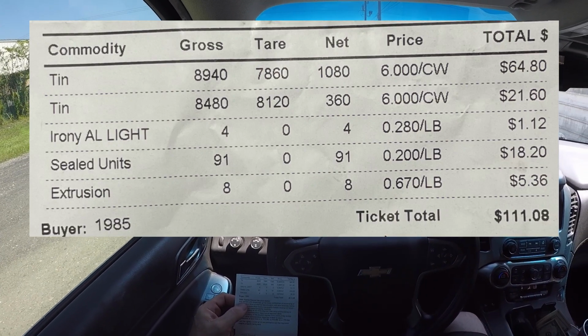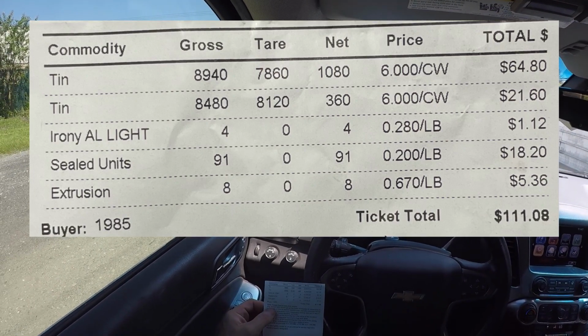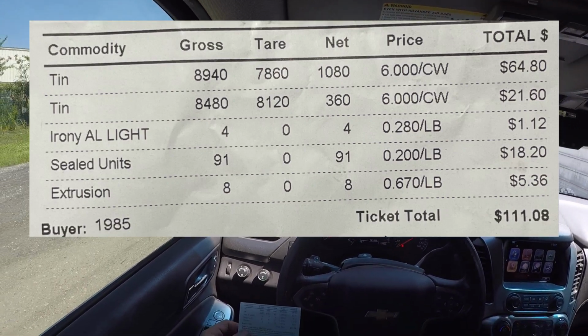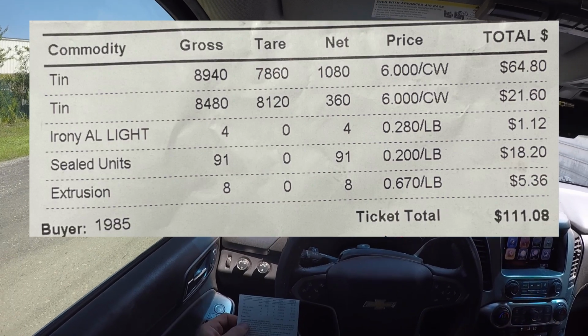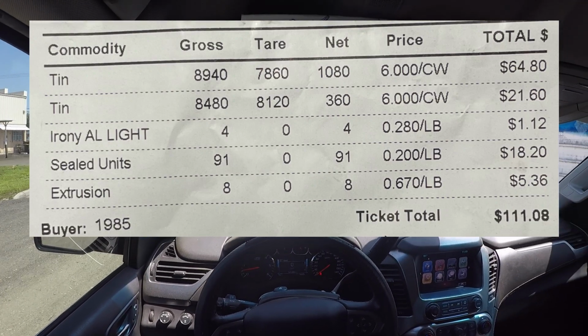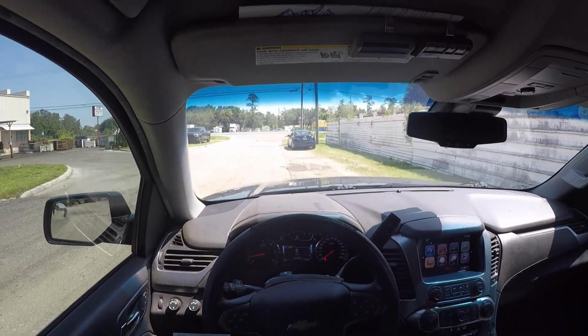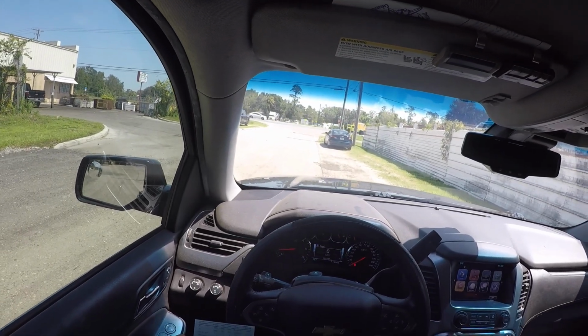8 pounds of extruded, 67 cents a pound for $5.36. So I was off by a buck. Probably would have been off by $2 if we didn't get the extra footage from that longer piece. But anywho, we ended up with $111.08. Plus, we still have two Maserati rims. How crazy is that? I don't know if there's any value or not, but I would think there was.